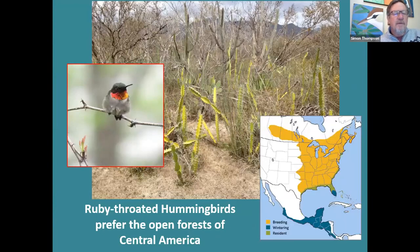Our little ruby-throated hummingbird that we mentioned briefly a little while ago, I put some little maps in as well so you can see a few probably end up in South Florida, actually a few in North Carolina at the moment. Down at the coast towards the Outer Banks, some people have got 5 and 6 ruby-throats at their feeder right at the moment. So I guess some decided not to go south. But they predominantly winter in Central America and usually in open forests rather than true rainforest.